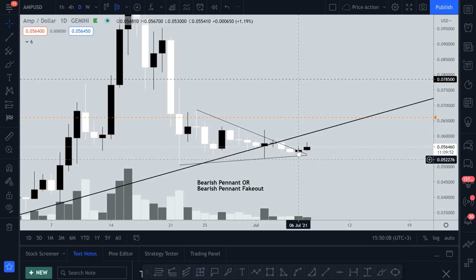So this close right here, this was great to see, right? We closed right at the 0.055 level, which is pretty awesome. And we have this bullish doji candlestick letting us know that, okay, the momentum is about to shift and we should see some bull territory going on, right?